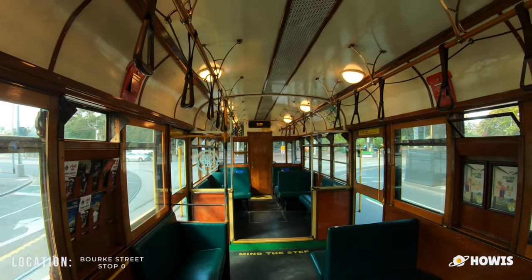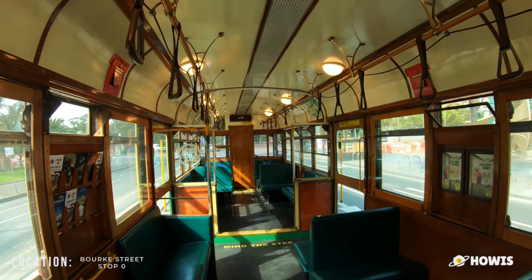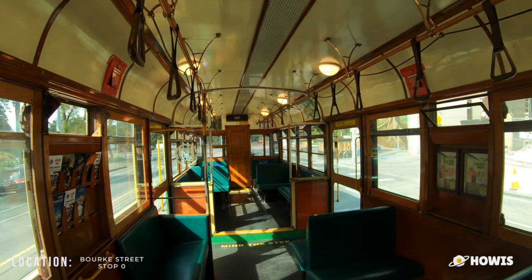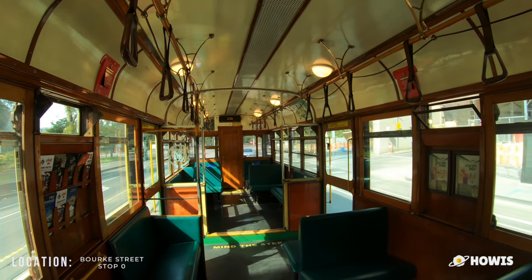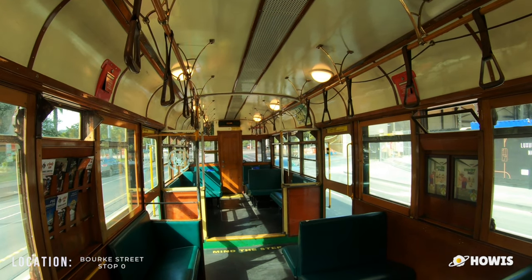The next stop is Bourke Street. A short walk from the next stop is Collins Street to connect with trams on Routes 109 to Port Melbourne or Box Hill, 11 to Brunswick Street, 12 to Victoria Street, Richmond, and 48 to Bridge Road, Richmond.